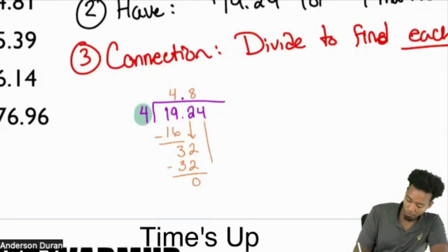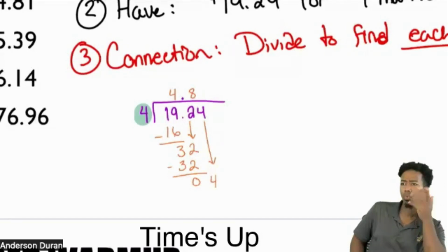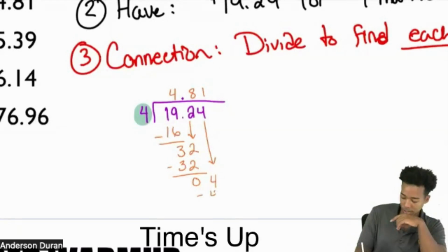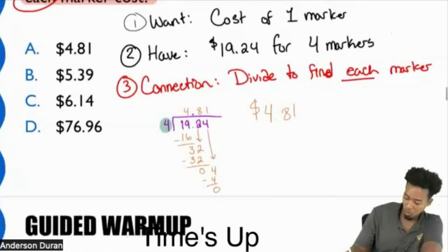Then we have 4 being dropped down. And so there, 4 goes into 4 how many times? Right, that's going to be 1 time, nice and easy. And we are good because that's a perfect fit. And so right there, there's your answer, $4.81 per marker, or for each marker.